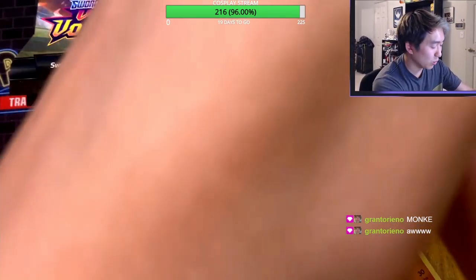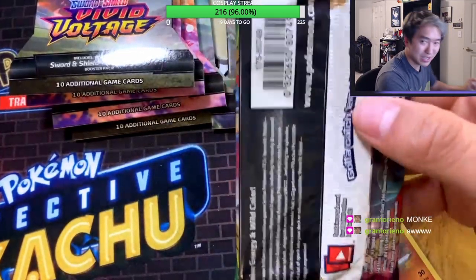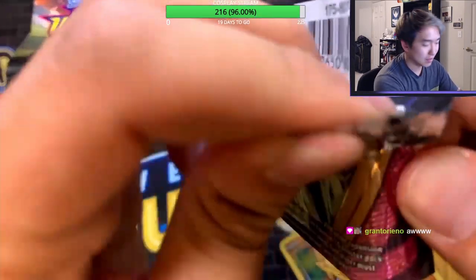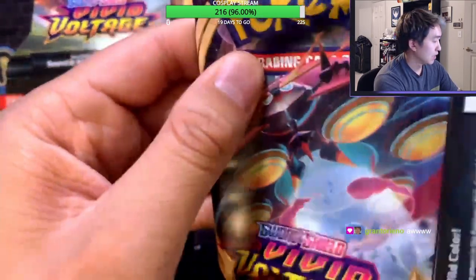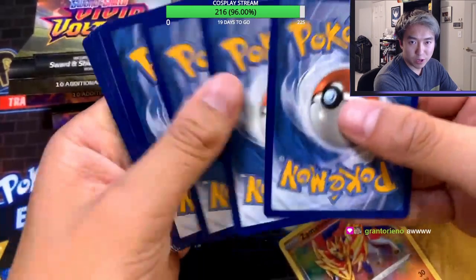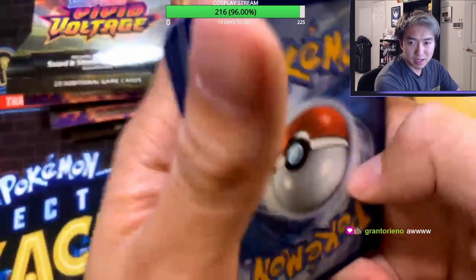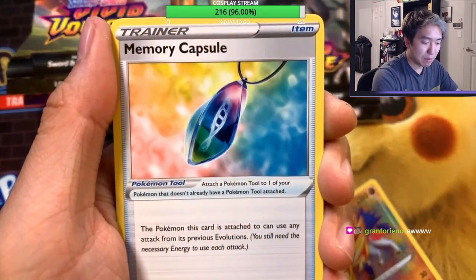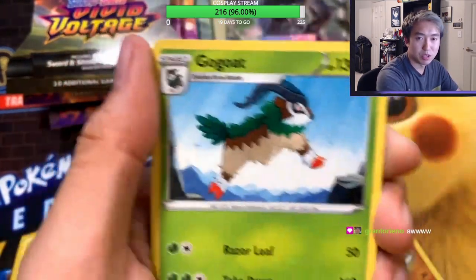Oh man, it's heavy. These cards are definitely heavy. All right, this pack feels heavy. Next pack is gonna be a Bumblebee pack. Forward to the front. Dark Energy. Memory Capsule. Gotta love the Memory Capsule.